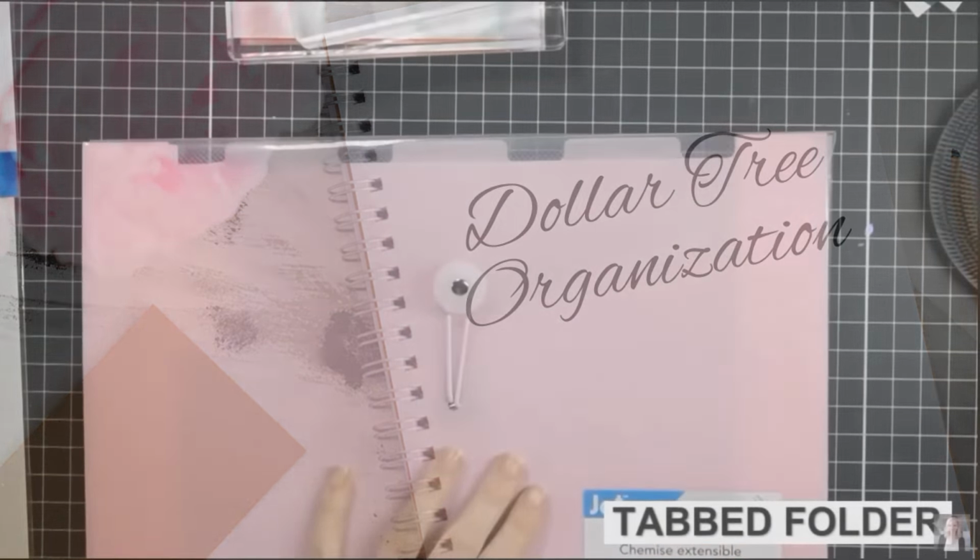I love this bin. Obviously all of these are Dollar Tree, but I love this bin because it's a larger type. And so I can place those large stamp sets, which I always have a hard time fitting nicely. They fit well here. So I really love them for that.